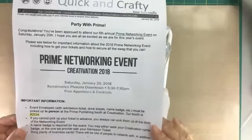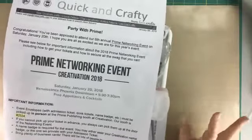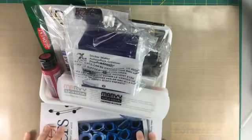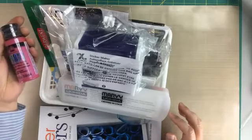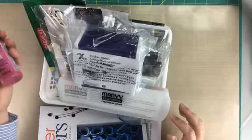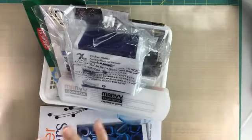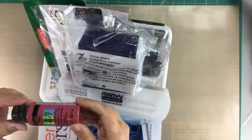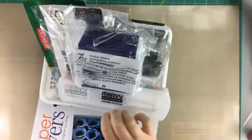So I've been to this many times, and it gets more fun every year because you recognize people and you see different things. Okay, so FolkArt, Plaid. They had some color shift paint. Now I obviously haven't used it, but when you move around an object, the color changes. So that's iridescent, I guess. Okay, so that's for later to try. I'll get this out of the way.